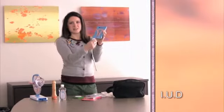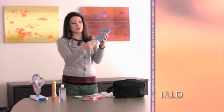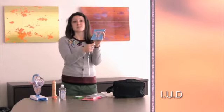Not outside the vagina, but they'll be clipped so that somebody can actually check that. And this hormonal IUD is actually good for 5 years. There is also a copper IUD, which releases small amounts of copper into the uterus, which prevents the egg from being fertilized and, in rare instances, prevents the egg from attaching to the wall of the uterus.